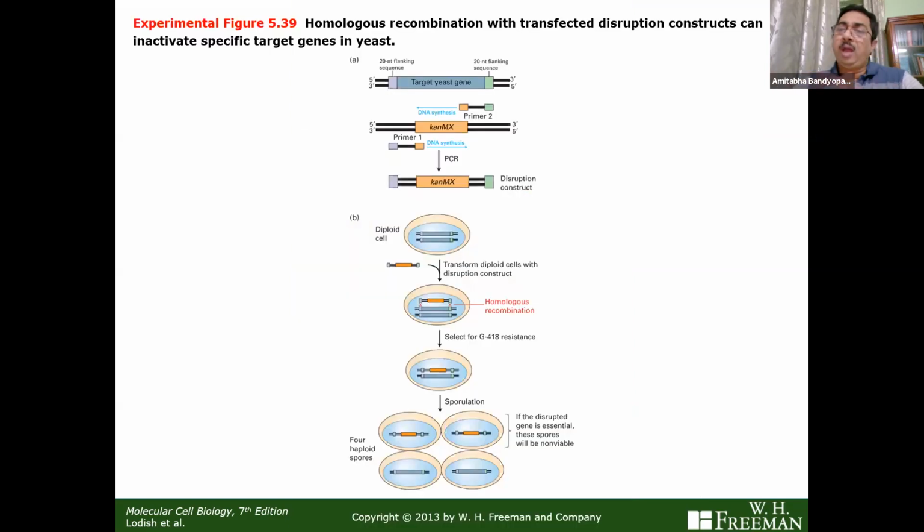Anyway, so now let us get into some of the technical nitty-gritties, that how a gene is targeted. So let's first do it with yeast. It is very easy for you to understand. Just notice this, that only 20 nucleotide flanking sequence, that's all that is needed. So this is the flanking sequence that will dictate homologous recombination. And in between what you have is the target gene. So you can simply take a primer for kanamycin resistance and use this flanking sequence, and then similarly you have another primer that will also be overlapping with the kanamycin resistance cassette and the flanking sequence.